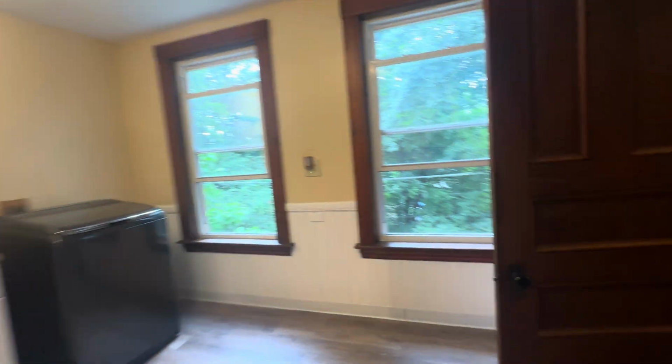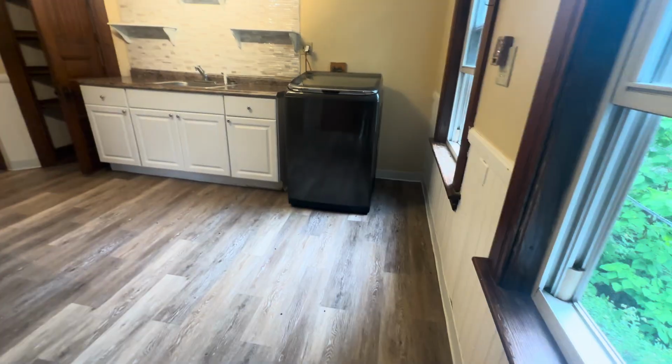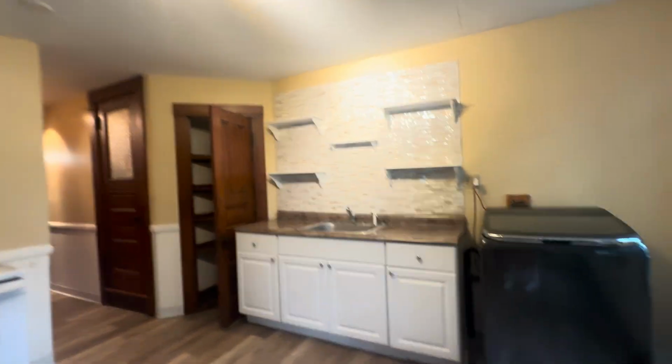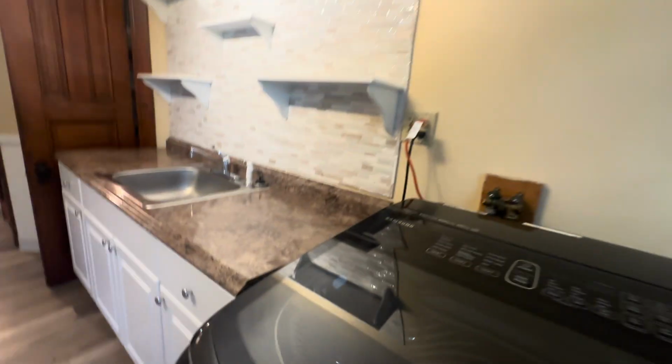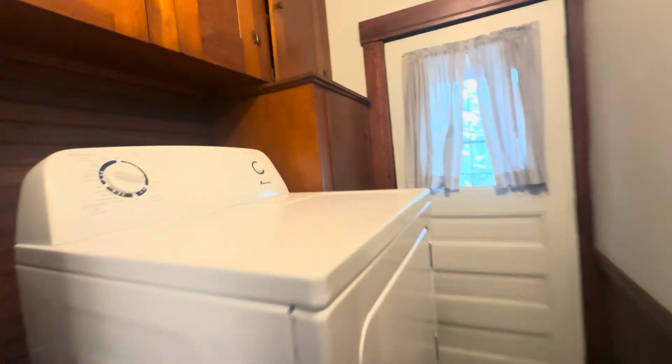Then coming into here, this is the kitchen. So the kitchen is very nice. This is brand new vinyl floors down in the kitchen. You get the backsplash tiling, which looks really cool. And it's got the machines for the washer and dryer. And then this is just another little laundry room. And then that's the other part that goes out to the 3-season.